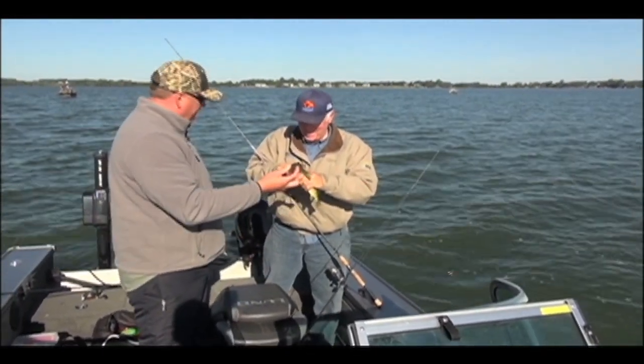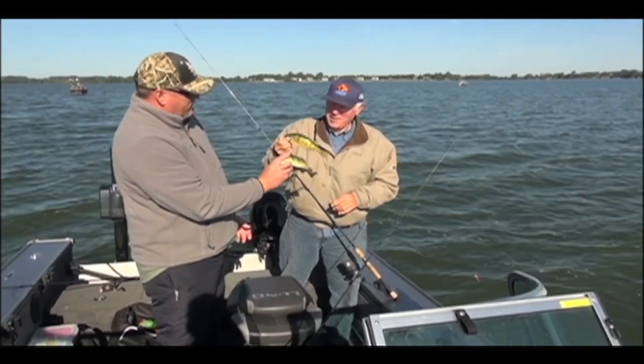Today we have some great fall perch fishing on hand. But before we get to that, there's one thing that can really mess up a day of fishing, and that's a poorly maintained battery. Now I'm with Nick to give us some pointers, not only in the fall, but all year round, to make sure when you turn the key, everything happens that's supposed to.